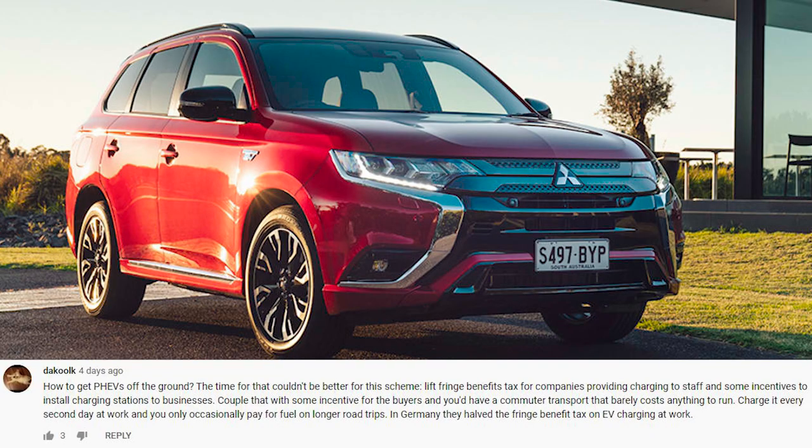Yes, exactly. All right, well, we'll leave that button, but we'll carry on to PHEVs, BEVs. And we did touch on plug-in hybrid electric vehicles. And our old friend De Kulk said he was theorising on how to get BEVs off the ground in Australia. And what it boiled down to was lift fringe benefits tax for companies providing charging for staff. Great idea. Incentives for businesses to install charging stations and, of course, the elephant in the room, incentive for buyers to actually encourage them to get a car.